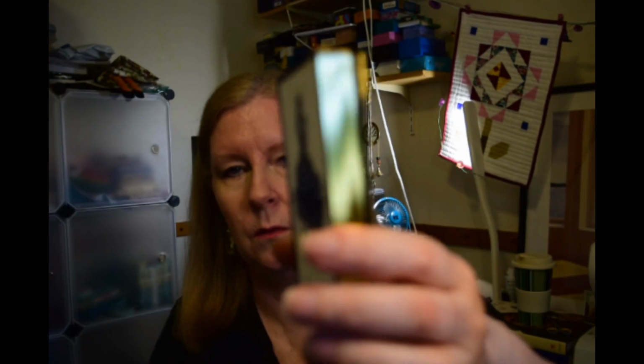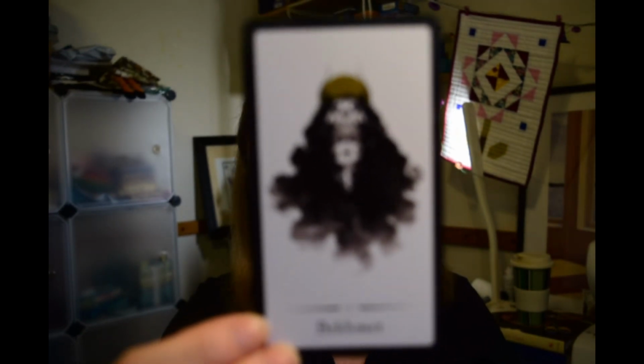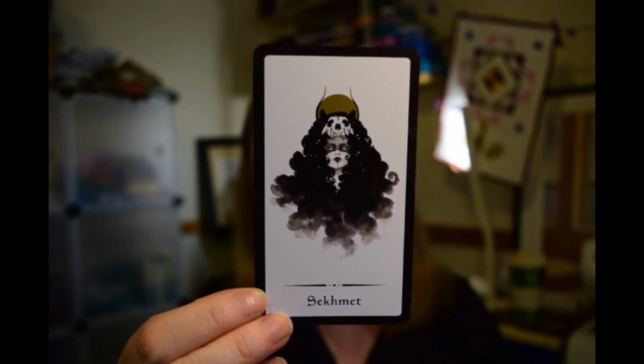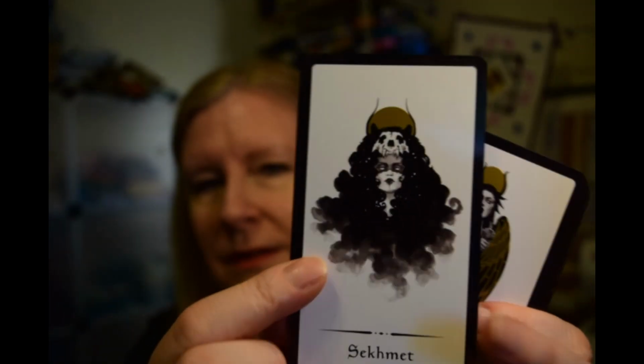I've got gold mirror gilding on the sides. These are the backs. But it's all mostly black and white. There are a few cards that have like gold paint on them, although it just kind of looks yellow on the cards. It doesn't really look like gold. It just kind of looks like a dark yellow.